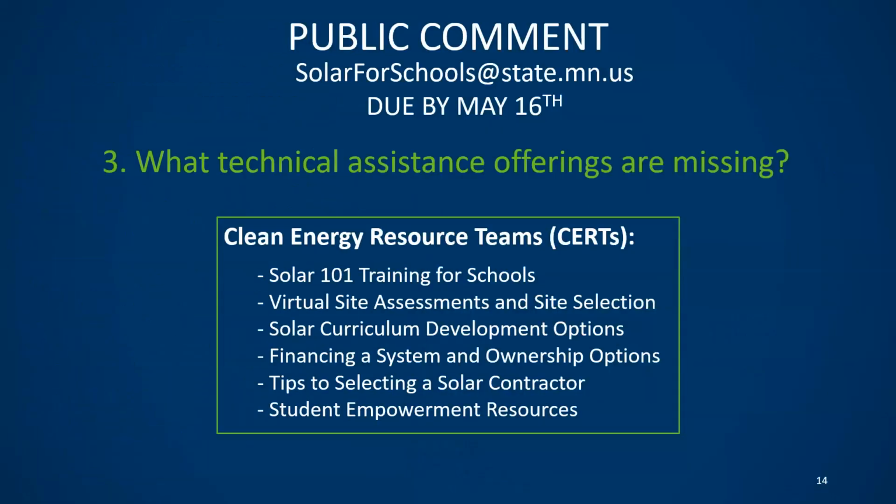The third one here is what technical assistance offerings are missing. So we realize again that there weren't any applications from colleges or universities in the first round. So is there something that we're missing, some assistance that we're missing? Right now, I have the list of these determined technical assistance options that CERTS is offering. However, this is not all encompassing. So if there is something else that you all are looking for or needing assistance with, what would that look like? And what can we do to make that happen?